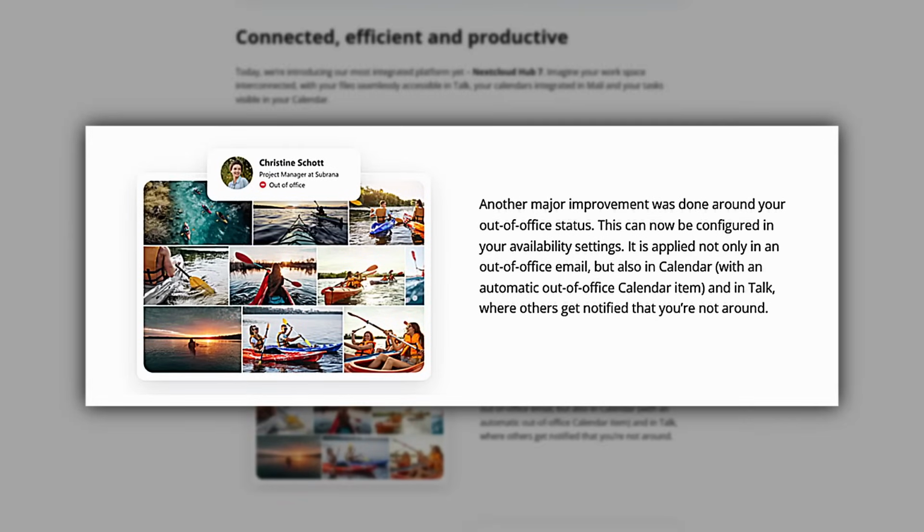So the next thing we're going to talk about is the out of office status, because this has a change that allows you to not only just have an out of office email that you send to someone, you can also have calendar events and messages in the Nextcloud Talk system as well as others. So this is pretty cool.